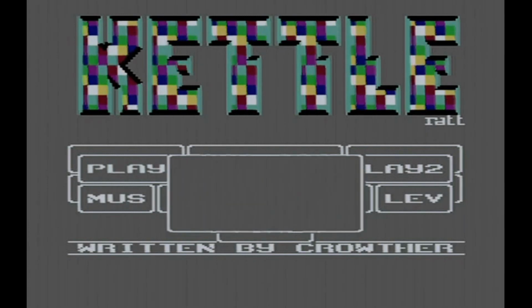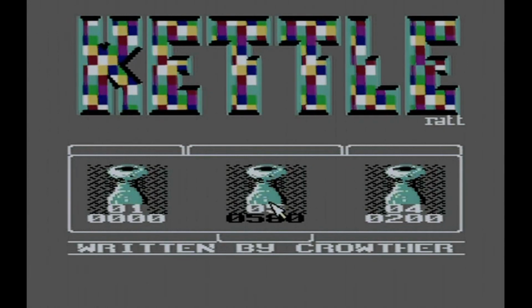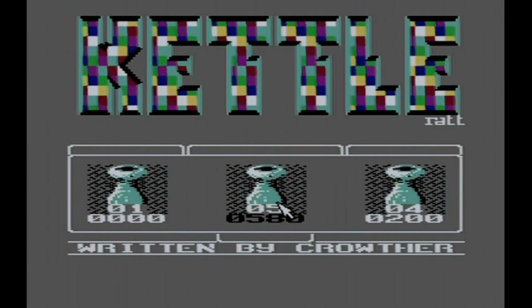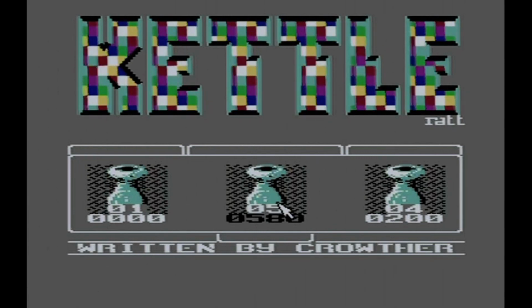And then when you go to start the game, you've now got the option to start on level 5, which was the last level I completed, and if I complete that level I'll immediately get 580 points, which is what I got at the end of that level. So that's quite a nice way to sort of carry on. Even though you've died, you can just carry on exactly where you left off, so that's a pretty cool thing. So let's do that now.